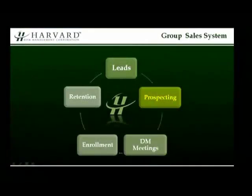The second step in the system is prospecting, where we teach you to go into the companies, introduce yourself to the decision maker, use a ceramic mug filled with chocolates, and all the ins and outs of prospecting. This is where you add the smile to your presentation.